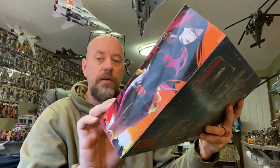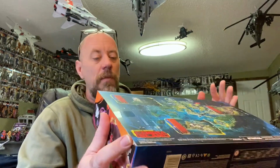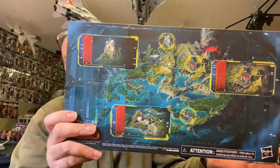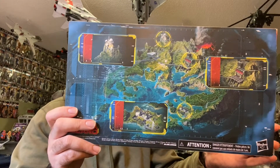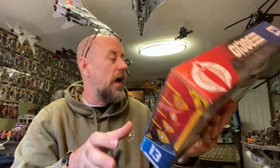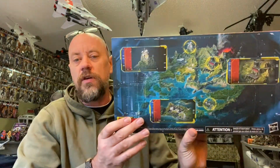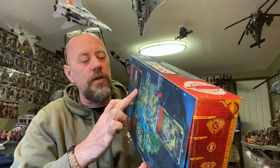My box is dented because I threw it away, but decided, you know what, I wanted to save the box for the video. While I'm not doing an unboxing video, it is pretty cool to see it. And on the back is a really cool picture of Cobra Island. There's no description of what anything is, because there's a couple of things that are circled with close-ups. One looks to be like an observatory or a radar dome with communications display.